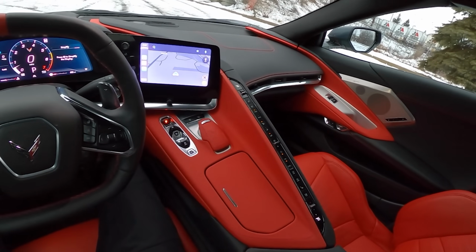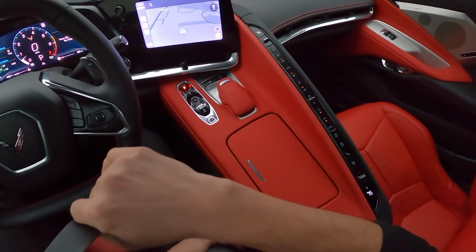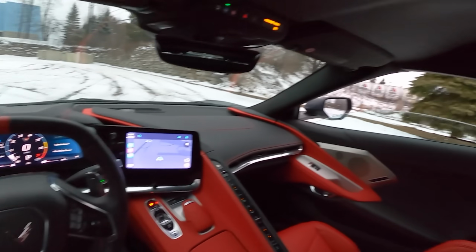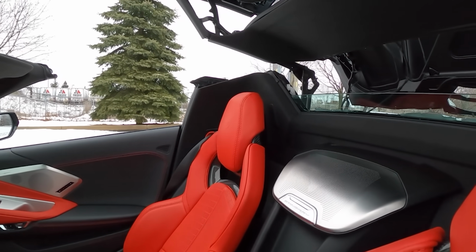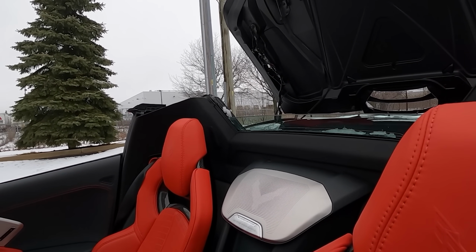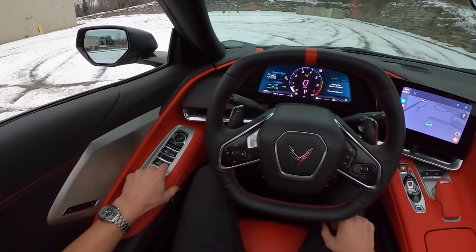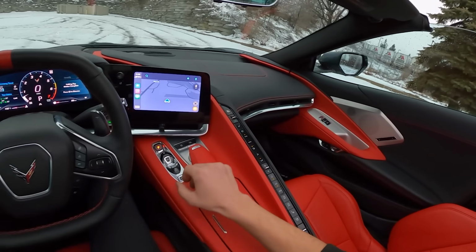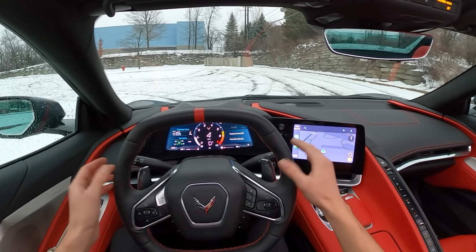And another thing I really like about the convertible is that you can put the top down at speeds up to 30 miles per hour. So let's go ahead, lower the top. Happens relatively quickly. There you go, and you're done. Raise up the back window. There's actually a little bit less buffeting in this convertible than there was, at least from my memory, in the coupe.